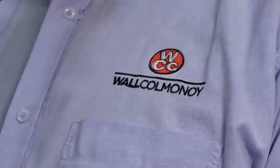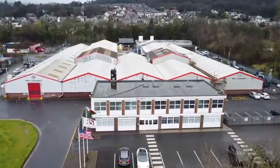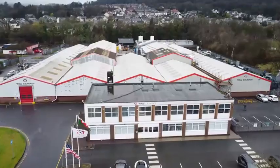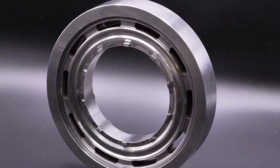I'm Kevin O'Connor. I work within projects at Wall Cormanoy. We're an engineering company that specialises in producing our own alloys from casting through to finished component. So within South Wales, we actually produce the alloys in our own foundry. We ship the alloys to a machine shop and eventually produce a finished component to high accuracy for our customers.